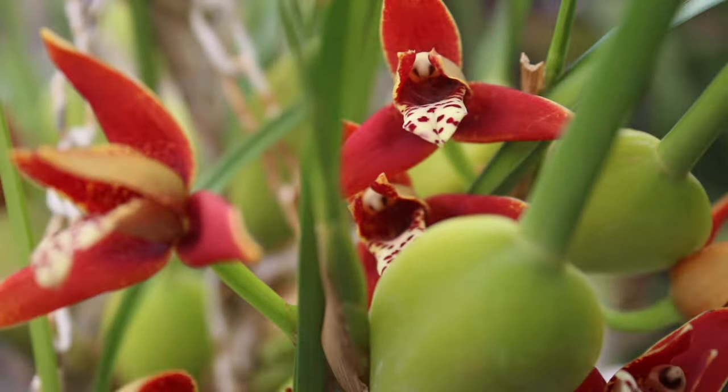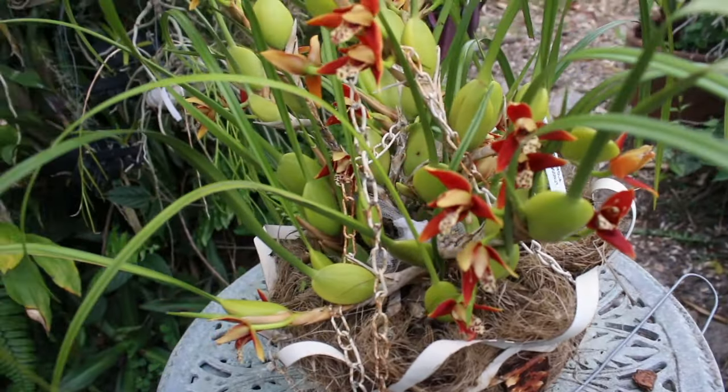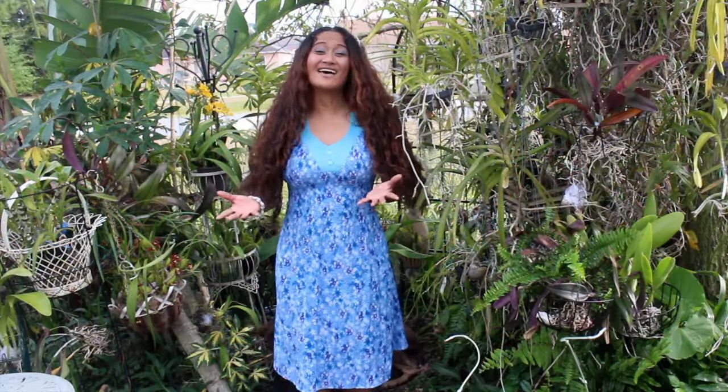So fabulous right here, this Maxillaria tenuifolia. And as you can see, quite exquisite, fragrant blooms. And that's it, and that's all folks for this blooming tour.